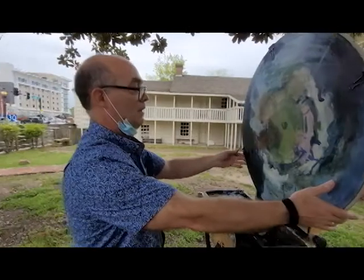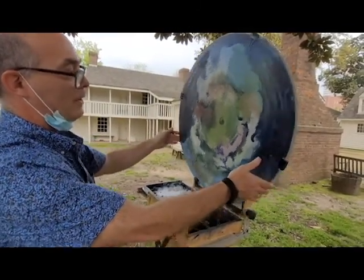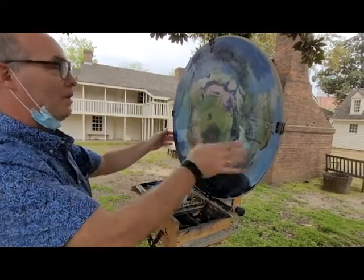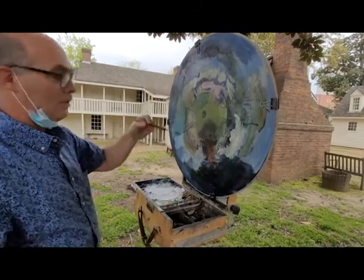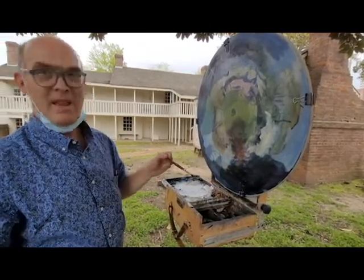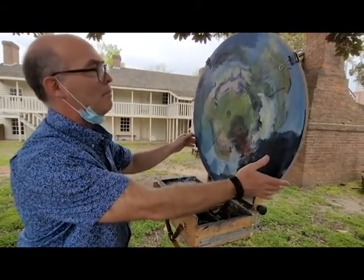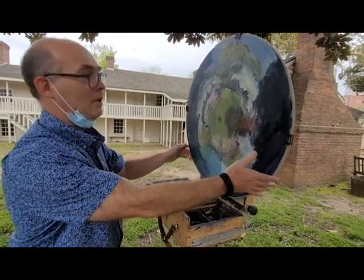So this is a panosphere. If you Google panosphere, you'll see photographs done according to this algorithm. It's sort of super trippy. And for me, it's just a way of getting into the landscape and not editing it. Normally when you paint, everything's surrounded by a viewfinder and you have to edit everything. I've, of course, done a lot of paintings like that, but I find this more interesting.